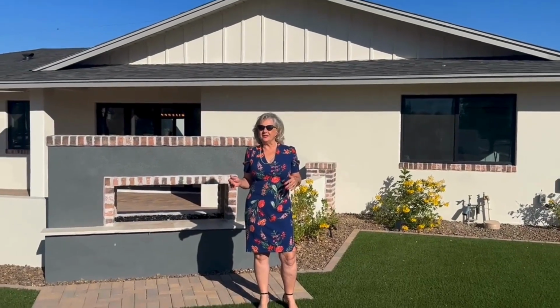Andrea and I are back in Village Grove, and we're so excited to share with you this recent remodel. One of the things that we know as professional real estate agents here in the Scottsdale area is how important curb appeal is. And so we wanted to point out a few things to you.